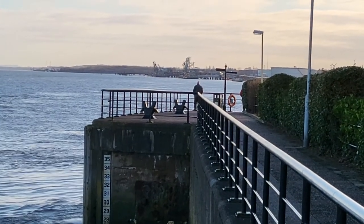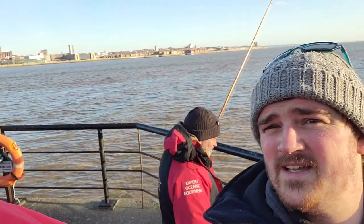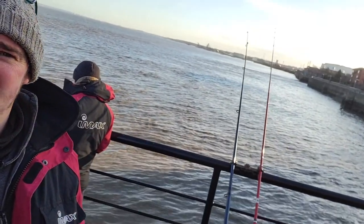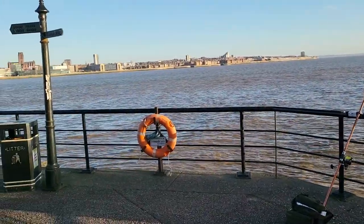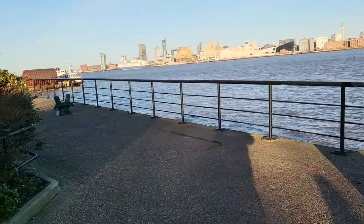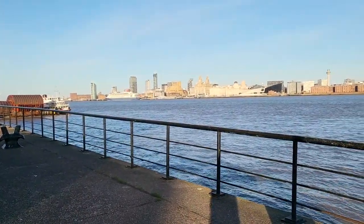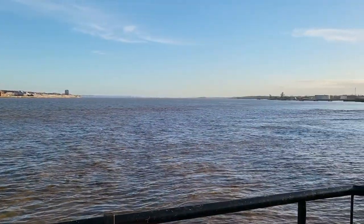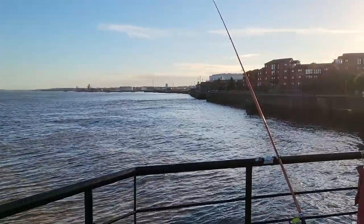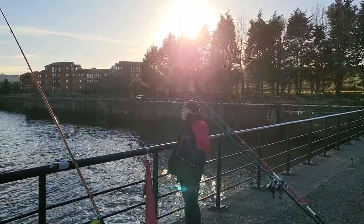Right, I'll get over there with my dad. We'll see if we can find some fish. My dad there's got one rod out. I've got two rods out. This is known as Cod Corner. It's just by the ferry terminal. Woodside ferry terminal. It's an absolutely lovely spot to look over Liverpool and to look at the river. Let's see if we can find some fish. Catch you in a bit if we get anything.